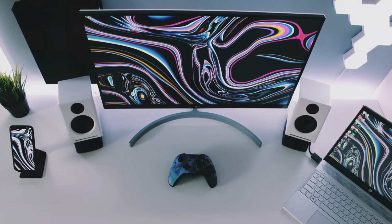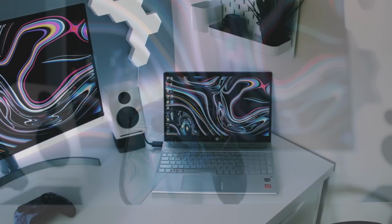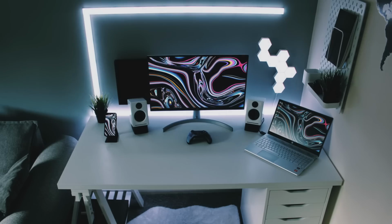But also for gaming on the Xbox One, I really like his custom painted controller here, probably like hydro dipped, and it matches the wallpaper behind in that really cool color splash design. And then real quick, just worth mentioning for that actual laptop, it's the HP Pavilion, inside the Ryzen 3. Again, who knows the actual specs in terms of details? Maybe he can get some mild PC gaming done.